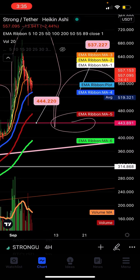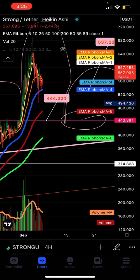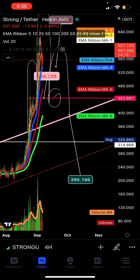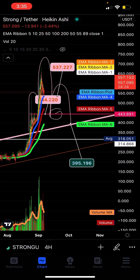The 537 is the 50-day moving average where you're hitting now, trying to hold. Then below it is 444, which is moderate underneath support. And then major underneath support is $395. Those are the levels I'd be watching out for if you're trying to buy a pullback. Those are 3 great pullback spots to buy.